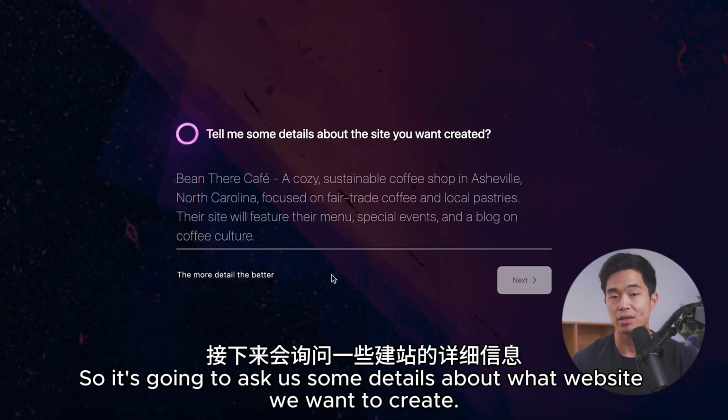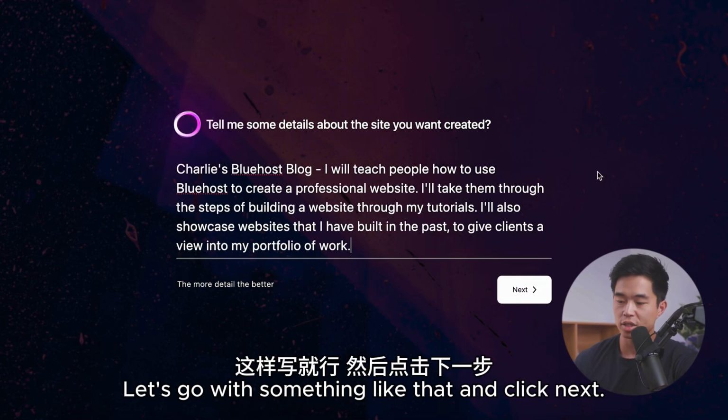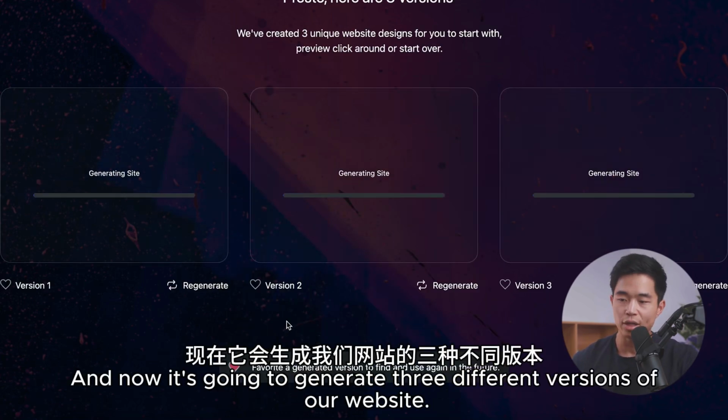So it's going to ask us some details about what website we want to create. So here is their example, and it does say the more detail, the better. So I'm going to go ahead and write something here. Let's go with something like that and click next. I'm going to go ahead and include a logo, and now click next. It's going to ask us how familiar we are with using WordPress. For this video, I'll select beginner, and now it's going to generate 3 different versions of our website.